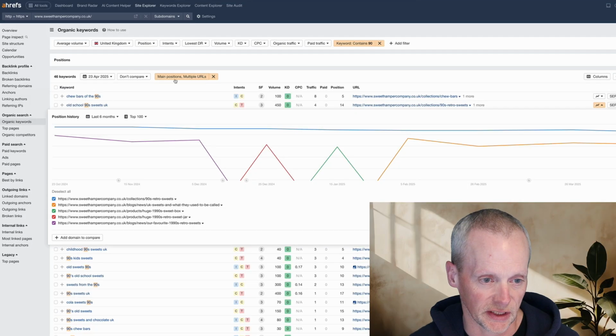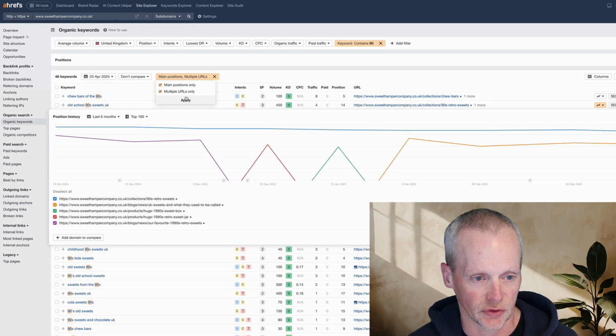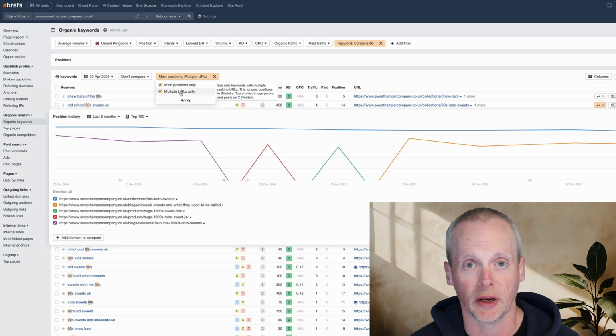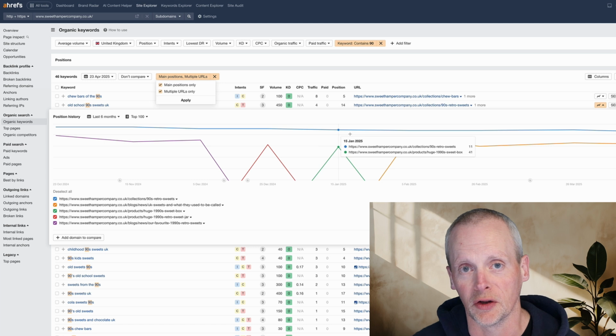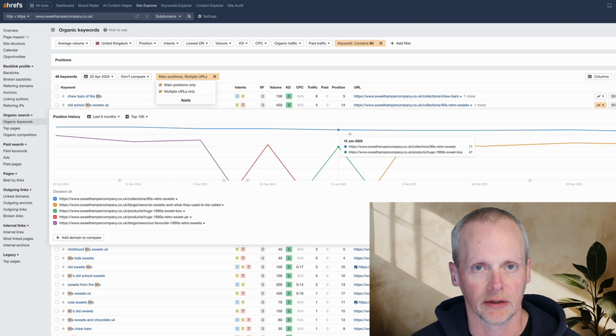The first step is we need to audit the categories, and I've already shown you one way of doing that, which is on Ahrefs. Go into Site Explorer, put your website in the Explorer, select organic keywords, and then make sure to select multiple URLs only, and it will readily show you all the keywords that you're ranking for where more than one page is appearing in the search results.